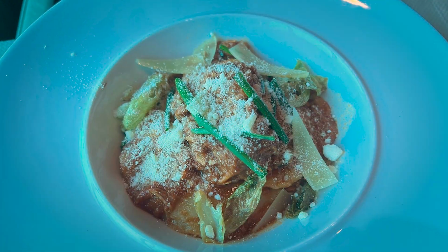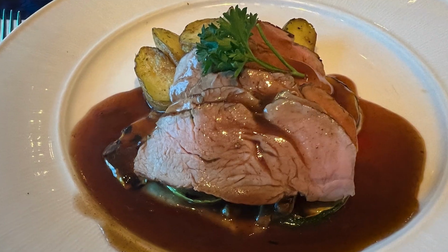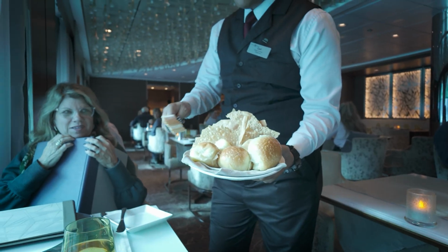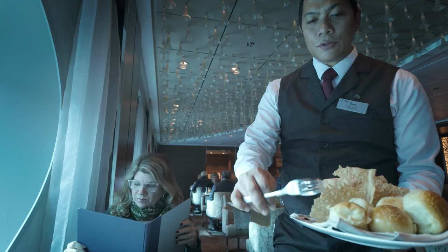And I think what really is spectacular is you can't go wrong in any of these places. The food is wonderful. The service is so hospitable. They know your food allergies. They know things you like, they don't like. They're just so kind. It's really, really special.